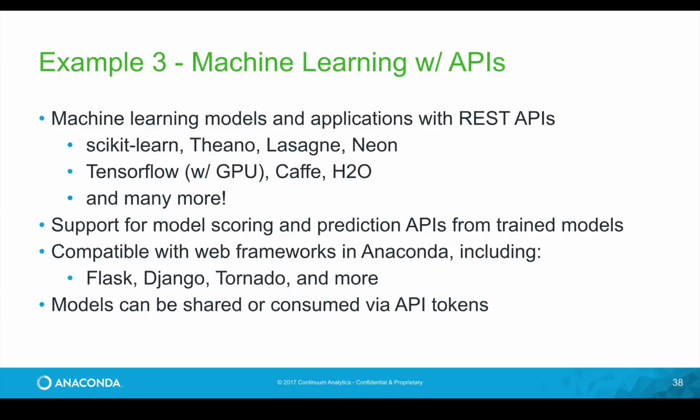We also have support for model scoring and prediction APIs from trained models, and we're compatible with web frameworks in Anaconda, including Flask, Django, Tornado, and others.